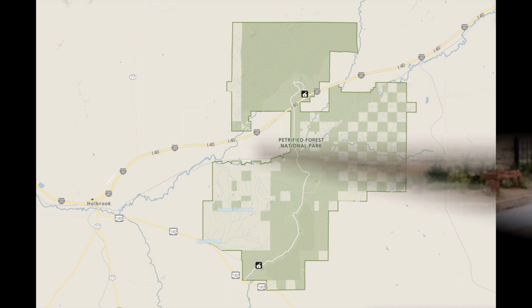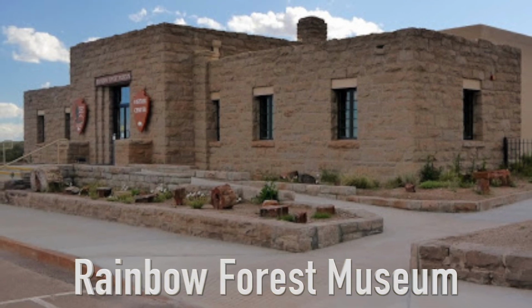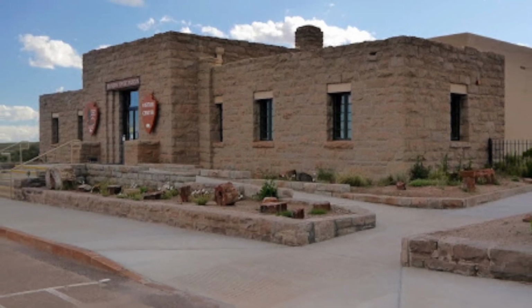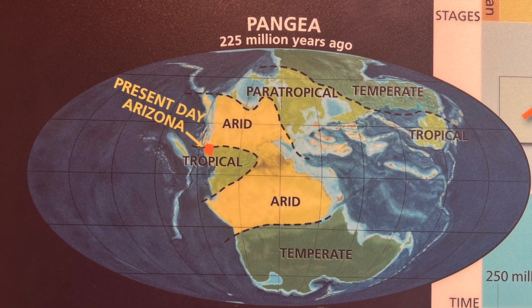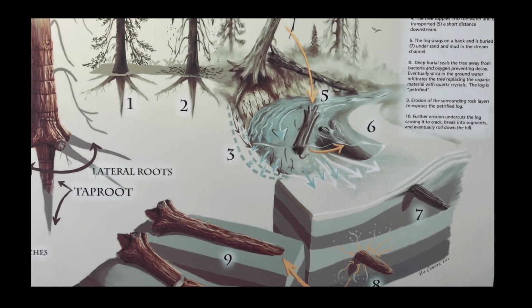Entering this way allows one to first visit the Rainbow Museum. This is a small building, but presents a wealth of information on the contents of the park and the transformation of the planet that allowed the creation of the petrified trees. We strongly recommend making this stop a priority of your visit to the park.